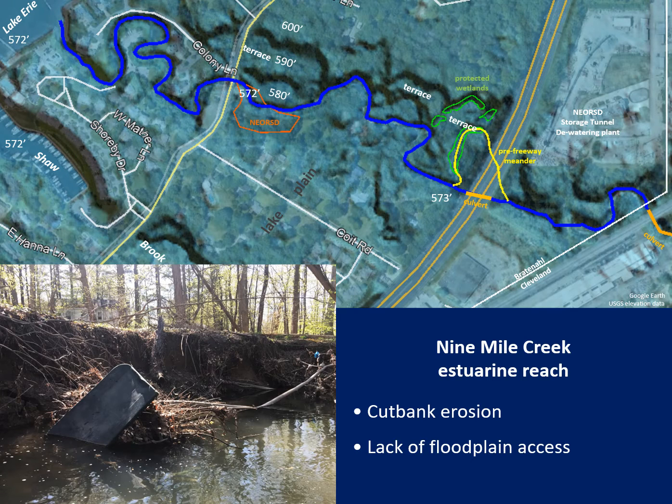The 9 Mile Creek Estuary Reach lies on 40 acres of private property in Bretnall. 26 acres are in a conservation easement with the Western Reserve Land Conservancy. The district carries out wetland mitigation work here. The overriding issues are erosion and lack of floodplain access.